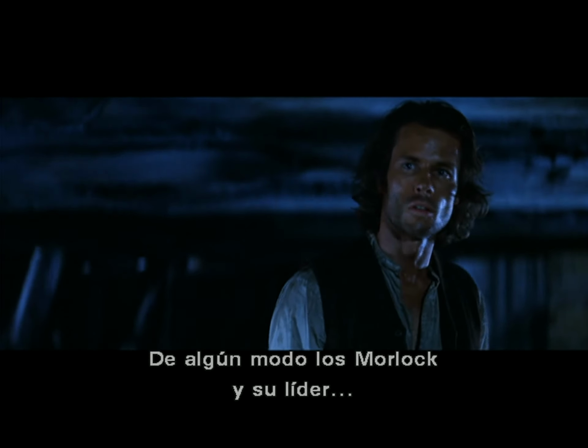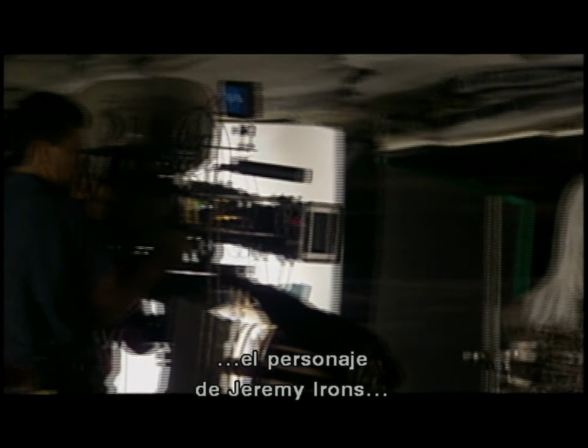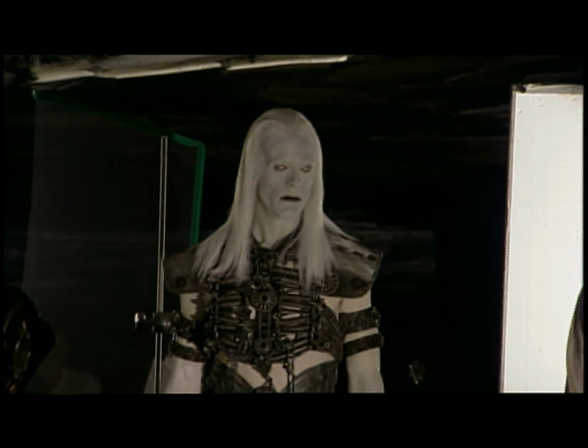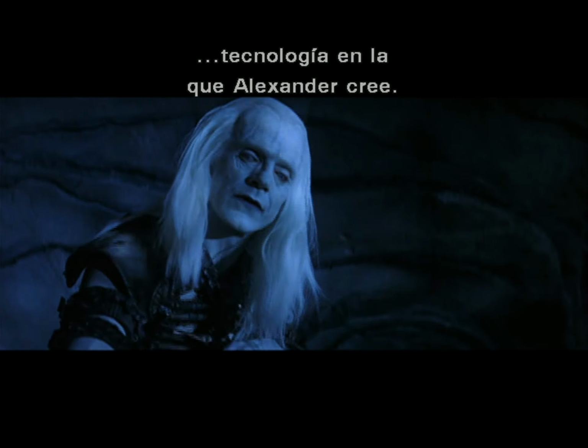In some ways, the Morlocks, and particularly their leader, the Uber Morlock, the character that is portrayed by Jeremy Irons, is the negative mirror image of the technology that Alexander, our time traveler, embraces.